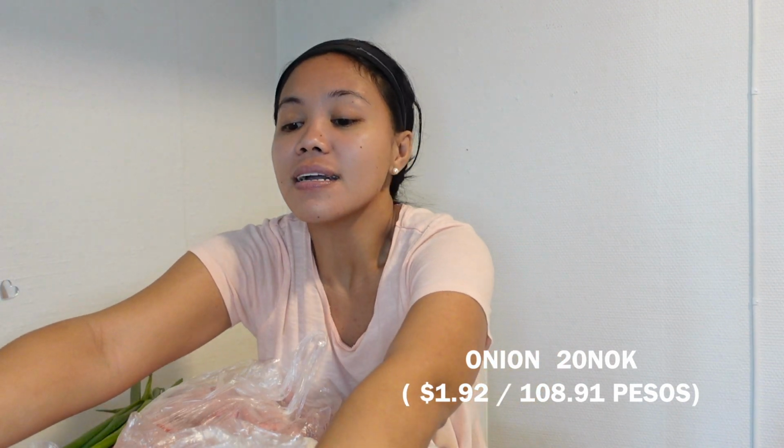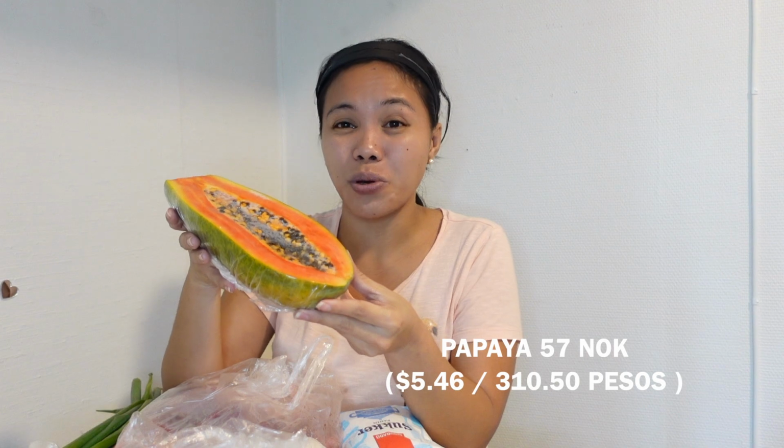And the papaya, guys, here is the papaya. I really love the papaya, and it's very delicious. This is not my first time, this is my second papaya that I bought here in Norway, and I am 4 months here. This one is 57 kroner, so it's more than half a kilo, because the per kilo price of the papaya is 75. What else? I guess that's the only thing that I bought.